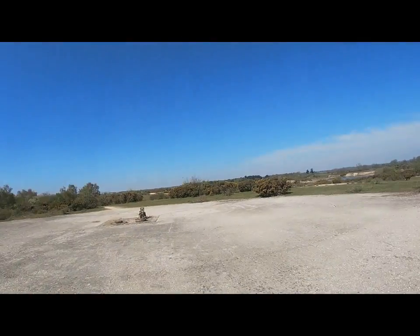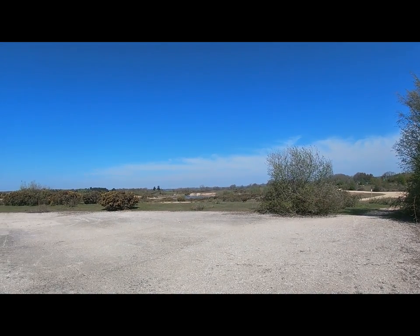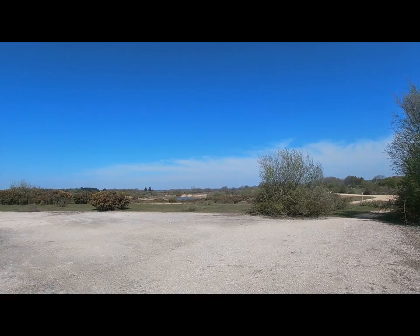And so what used to be a runway over there is now a lake. So the whole place has now been rewilded. Absolutely amazing.